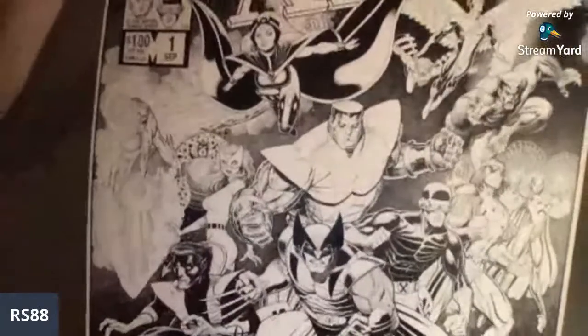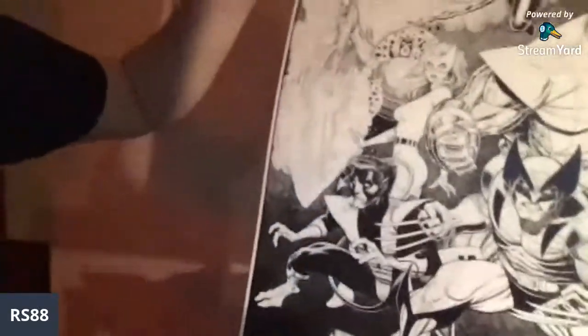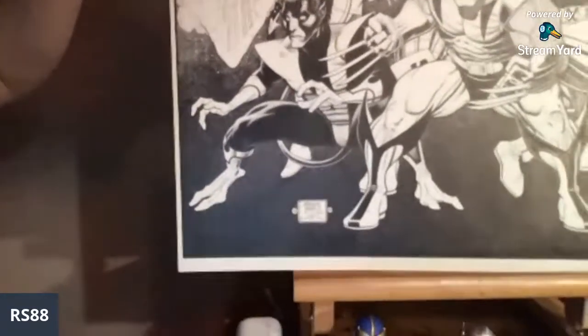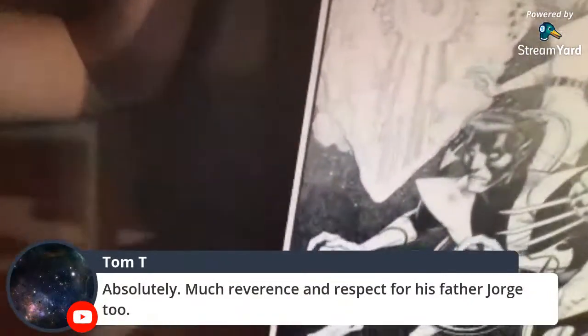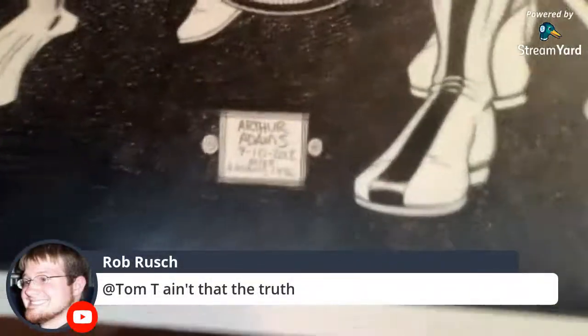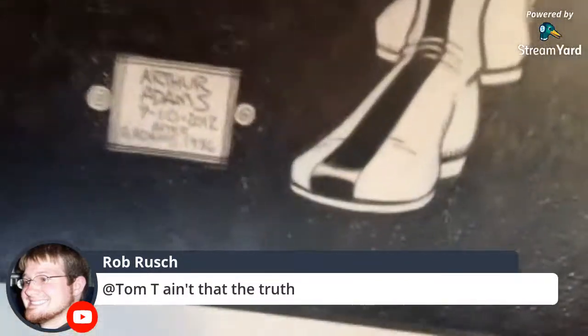The thing is, on the original, I want to say Classic X-Men #1 was 1987, I think, right? Yeah, so this is not 2012, it's 86. It says right here, 86. So it's kind of neat that you homage yourself, right? I wonder what 2012 Arthur Adams is telling 1986 Arthur Adams right now when they were doing this piece.